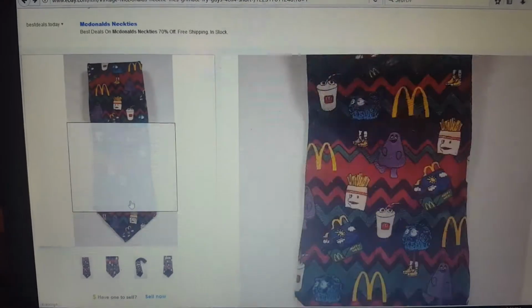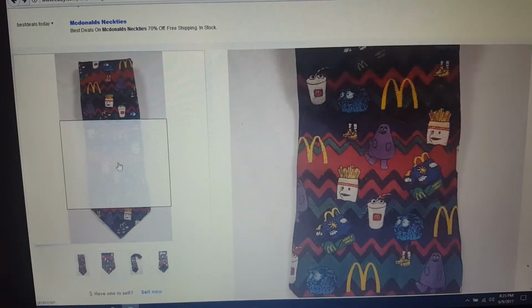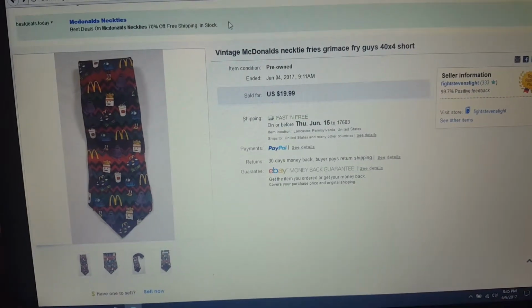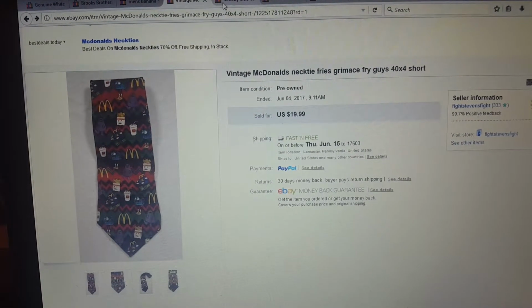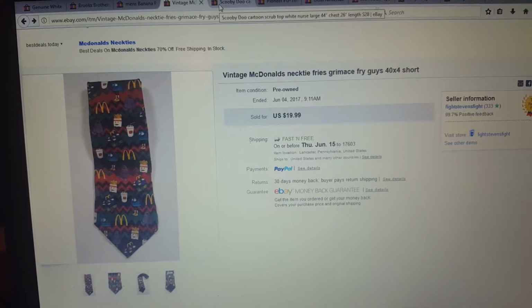I actually think this thing is hideous looking, but it's all these little old McDonald's cartoon characters there. I think it was an employee tie back in the 80s, from a little bit of research that I was able to find on it. But it was also really weird. It was a short tie. It was only 40 inches long. That was weird.